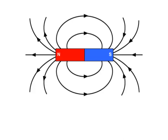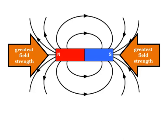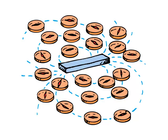The direction of the magnetic field outside a magnet is from the north to the south pole. Where the lines are closer together, the field strength is greater. The magnetic field strength is greatest at the poles. If we place another magnet or a small compass anywhere in the field, its poles will line up with the magnetic field.